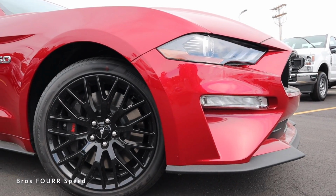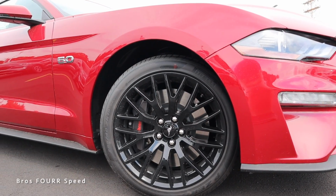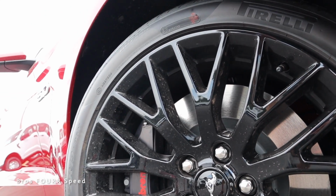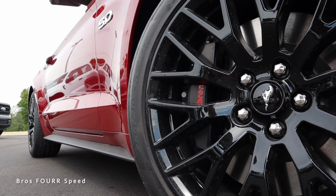And then moving to the side profile, we get a set of 19-inch wheels in all 4 corners, finished off in a gloss black, and they're a multi-spoke design. They really look great against this red paintwork. You can also see the Pirelli P Zero tires wrapping that, and the Brembo brakes up front contrast very well.